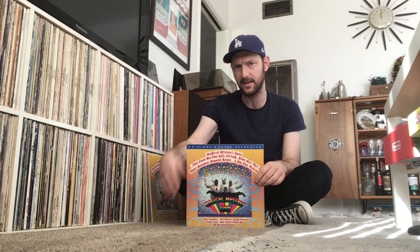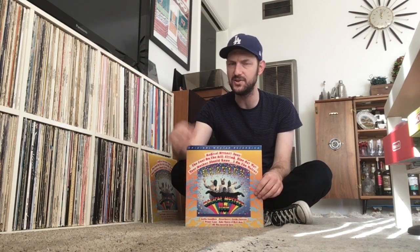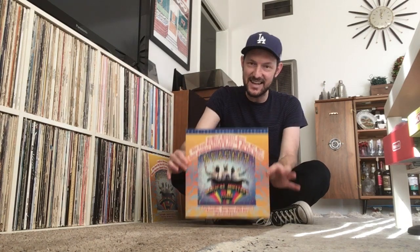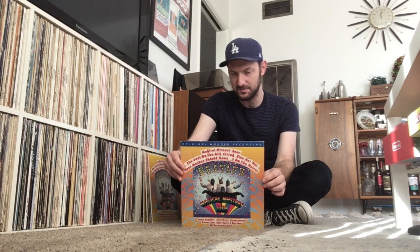And by the way, I have a bunch of other artists' albums on Mobile Fidelity as well, including some jazz artists and stuff like that. So I generally actually like Mobile Fidelity, and I think what they do is almost always top notch, except when it comes to this. So let's get into this particular pressing of Magical Mystery Tour.